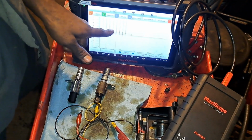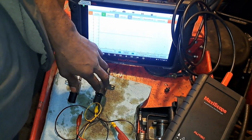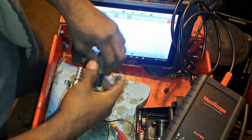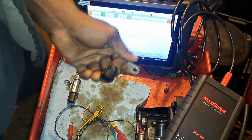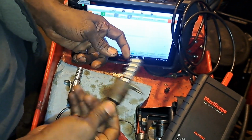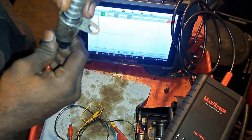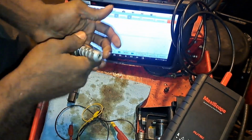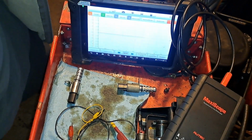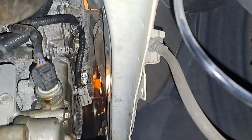Even though it's showing that there's current being built up, it's only because of the resistance this unit produces. Resistance isn't reliable. So we know this is broken. It's shorted out now, even though I tried to clean it with brake cleaner. I don't know what in the world happened. Okay, let me put a new part in there. We'll crank it up, see if it stalls, and go from there.